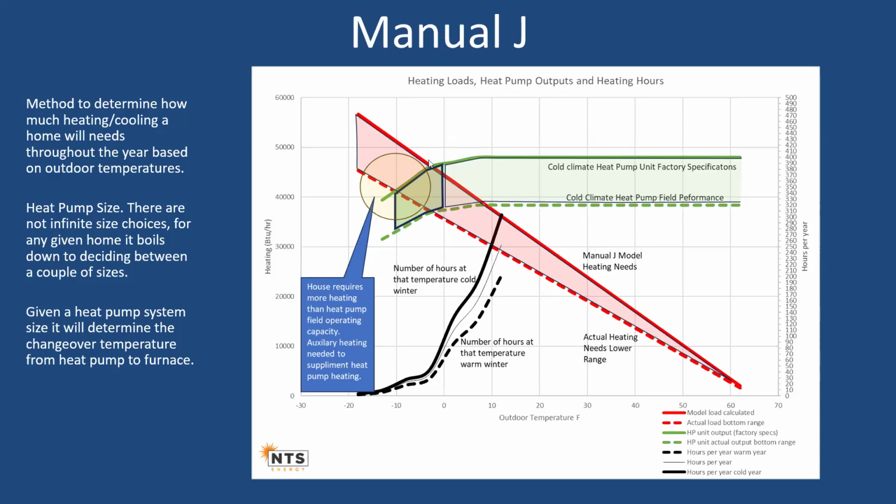Now, I've got a pink area here. Some people say Manual J oversizes some. You might have a little better performing house. So you've got kind of this range. And in fact, over time, yes, you've got this range. Most people are conservative and make sure that they're not underdoing this. Now, over here, the dark green is the cold climate unit factory specs. Wow, that's nice. That's sitting on a floor in a nice factory, fed the perfect air temperature with short refrigerant lines, fan working great, everything's perfect.